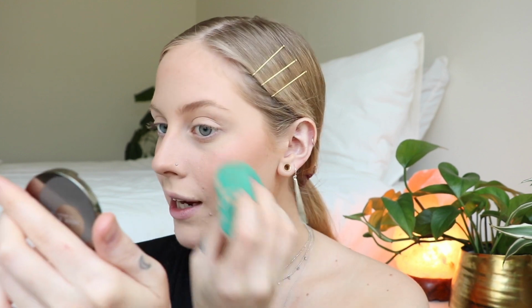I also have the coral shade as well, which is nice if you want a little bit more of a pop of color to the cheeks, or if you have a medium to deeper skin tone, that'll look so pretty. Alright, now let's do some highlight.